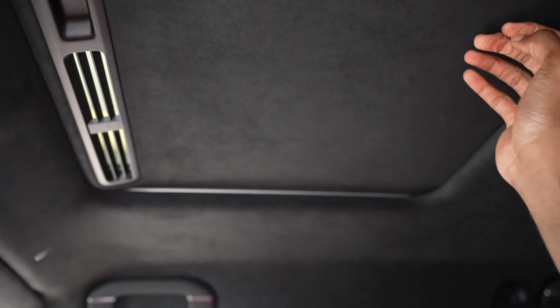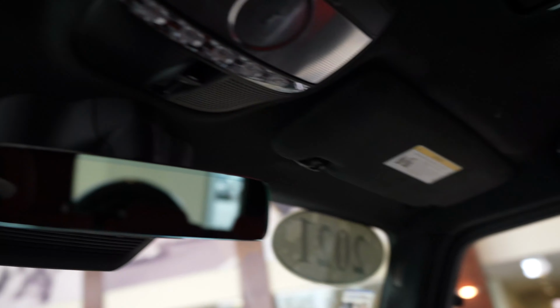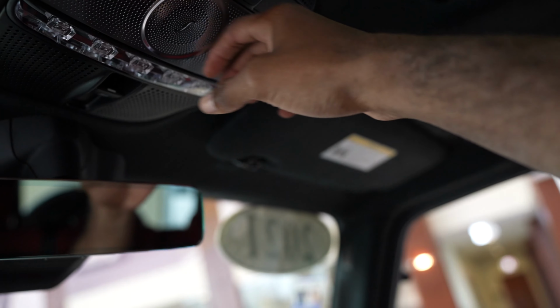Another thing, we have a sunroof. In this big mammoth of a vehicle, we have a sunroof. And it's suede right here, Alcantara on the top. And like I said before, man, this car is just better than the Autobiography. I don't care what nobody's talking about. The interior is much better. Just the feel and touch of things. Like, this is still right here.